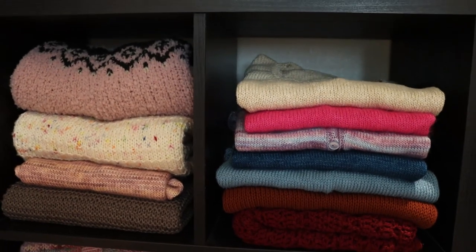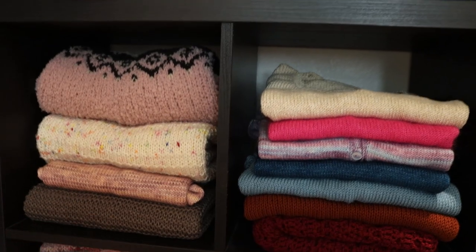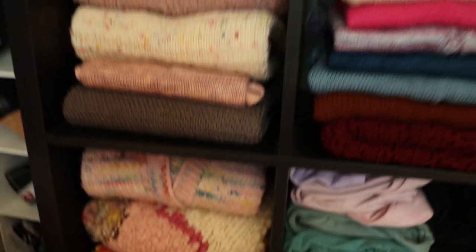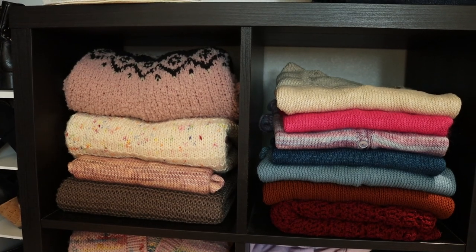These out. Summer, fall, my cardigans. Beautifully folded.